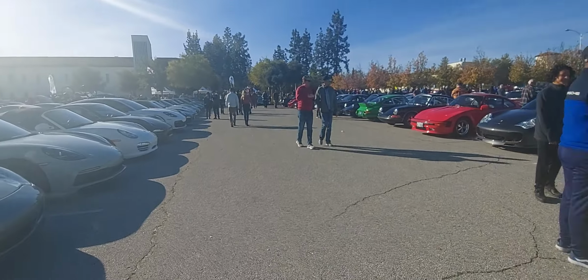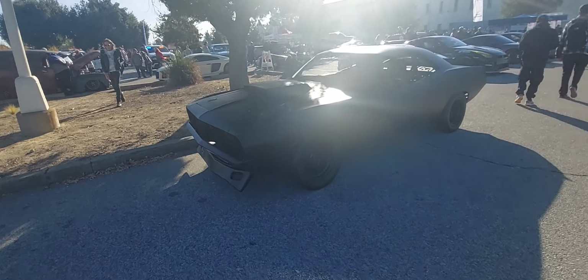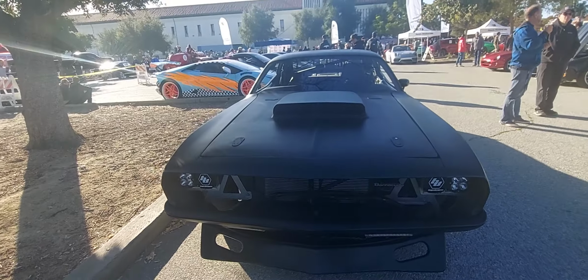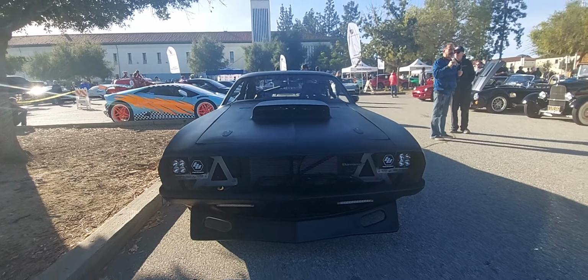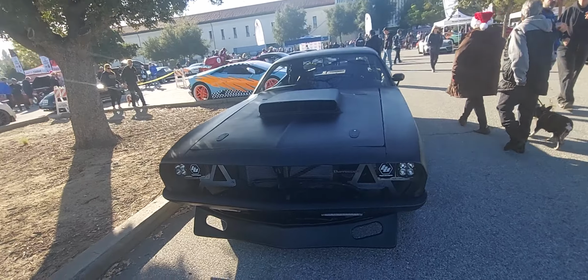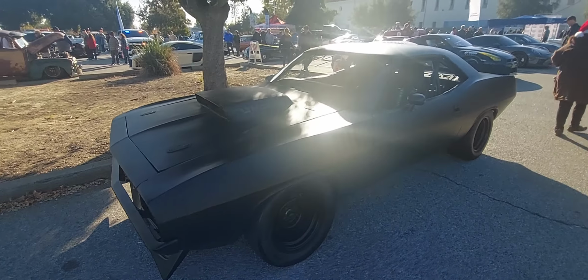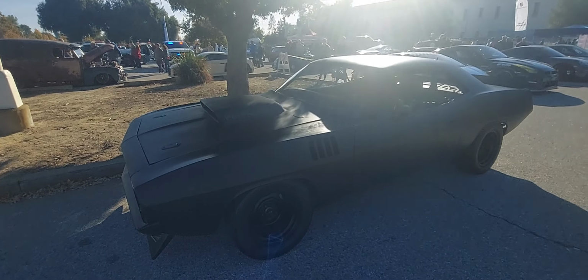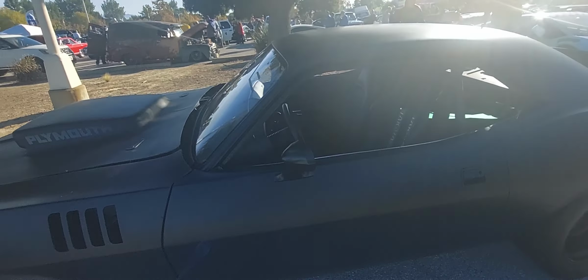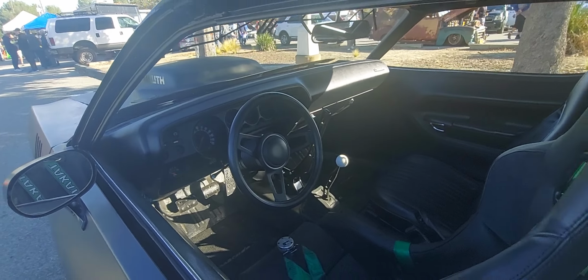Keep going. I just came across this Mad Max sick looking Plymouth Barracuda. Hell of a design. I love the mean look. Looks like a Mad Max car from the 70s, the original movie. Amazing.